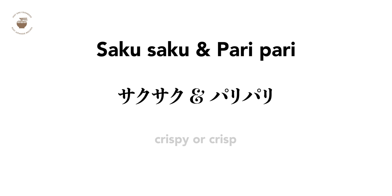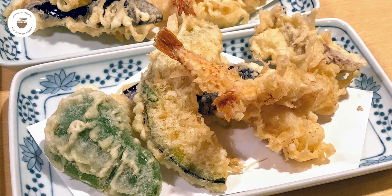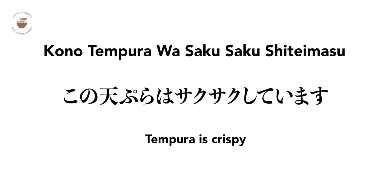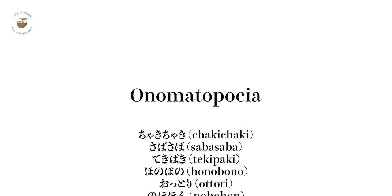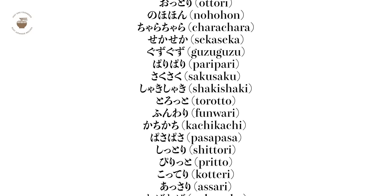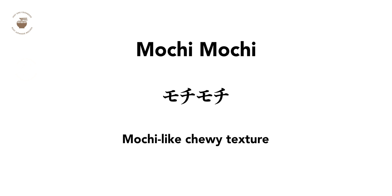Since you guys are all watching till the end of this video, here's the Japanese word of the day. Sakusaku, pari pari. It means crispy or crisp. When tempura is crispy, you can say, この tempura はサクサクしています。When the rice cracker is crisp, you can say, このおせんべいはパリパリしています。Japan has a lot of onomatopoeia, and I'll continue sharing food-related onomatopoeia in the future. Do you remember we did mochi mochi for mochi-like chewy texture?